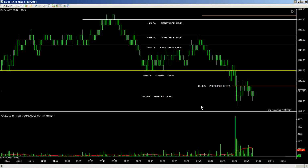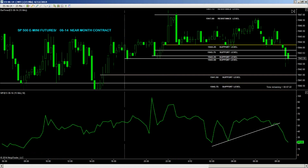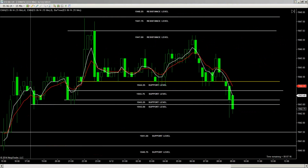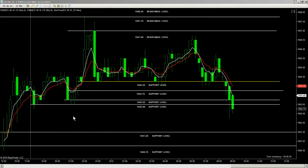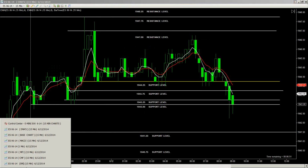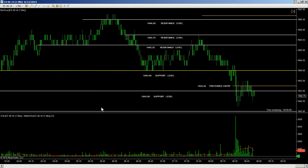Holding at 43 now, holding at 43, traders. MFI remains clear. Across the board, we're good to remain short. Here's your 42.75. Here's your current configuration of the money flow here. Down to marginally up, and then back down with every tick down on a probe. $43.